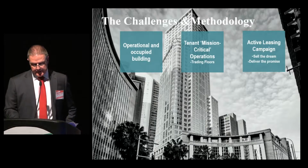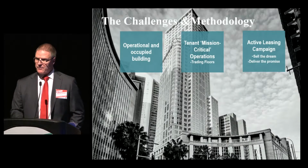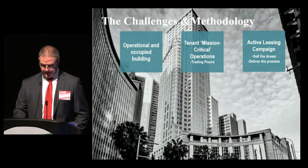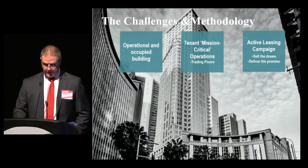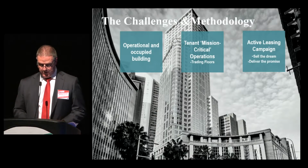The planning and implementation of the project works had to be undertaken in consideration that the property was occupied and in full operation, with the landlord contractually bound to honour quiet enjoyment rights that the tenants possess under lease. Major tenants support mission-critical operations from their Chifley premises, such as trading floors, and the property still had space to lease, and thus the leasing campaign remained active. We had to sell the dream and ensure that we delivered on the promise.